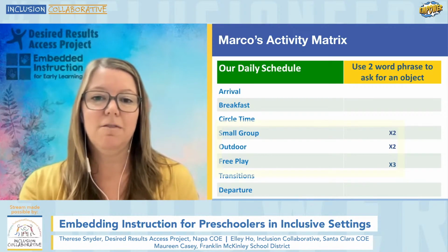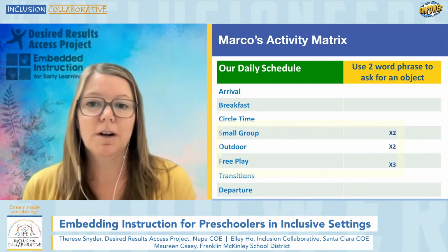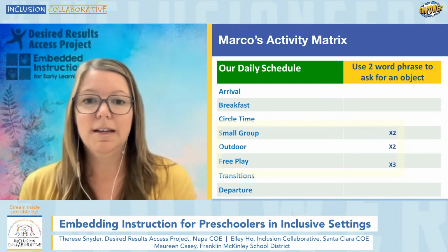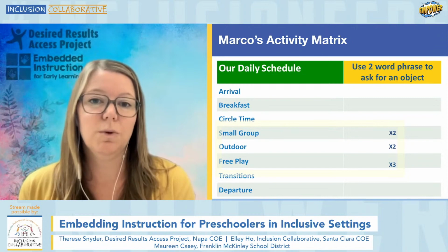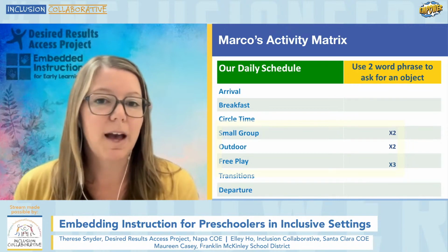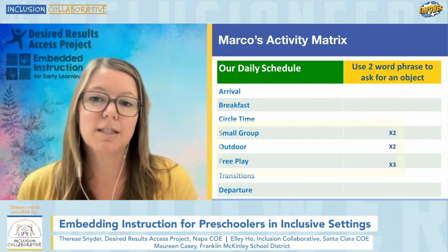This is an example of Marco's activity matrix. The teacher may choose to have the matrix on clipboards for easy data taking in the classroom, or even a poster on the wall so everyone can see, using initials to keep it discreet. Some even choose using a Post-it for data taking. As you can see, the teacher has determined what the most naturalistic times of the day for Marco to work on his priority target of using 2-word phrases to ask for an object is during small group, outdoor, and free play. The teacher and staff now know that while they are playing and working with Marco, they will create opportunities for him to ask for objects.